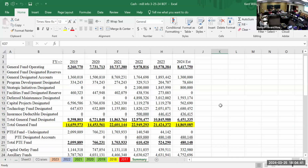In the year ended 2023, you can see that either the general operating or the total general stayed about the same. For 2024, we anticipate a lot of that money being spent, and so we anticipate the total general fund going down from about 21 million to a little less than 15 million. These are estimates, and we'll refine some of them in these designated funds when we give you the presentation at the April work session.